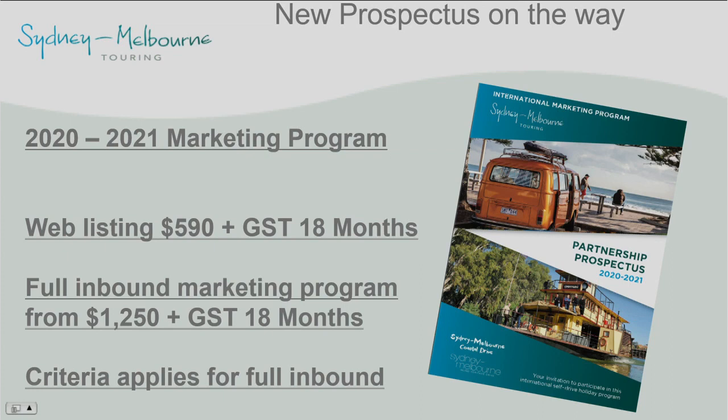Otherwise, the website, which goes towards the consumer end, is for anybody. It doesn't matter what sort of business you're operating, whether it's internationally ready or not. The website is a consumer-based activity. All of the fabulous social media work that Adam's doing, anybody can buy into that website. And the price is there on the screen. So, the website listing for 18 months is $590 plus GST.